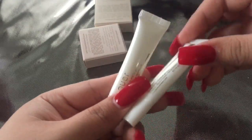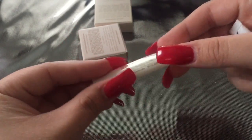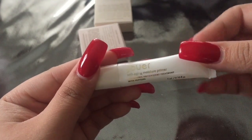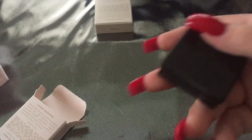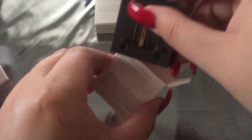I got some primers. This is a matte primer, and it looks like this other one is an anti-aging moisturizing primer. So I'll go ahead and show you guys the other shades that I got. I honestly have so much eyeshadow. I don't know when I'm going to have the time to try out everything because I want to give it a fair shot. So I'll probably end up giving some of this to my sister because I just have way too much eyeshadow.